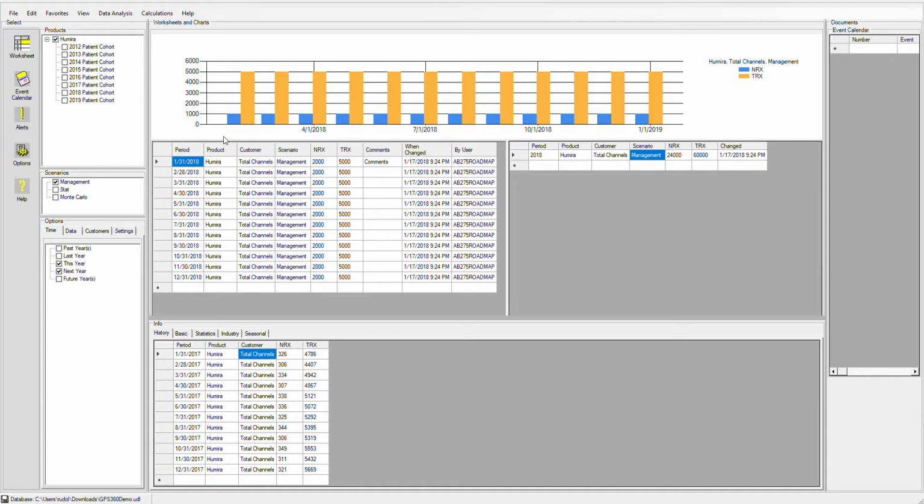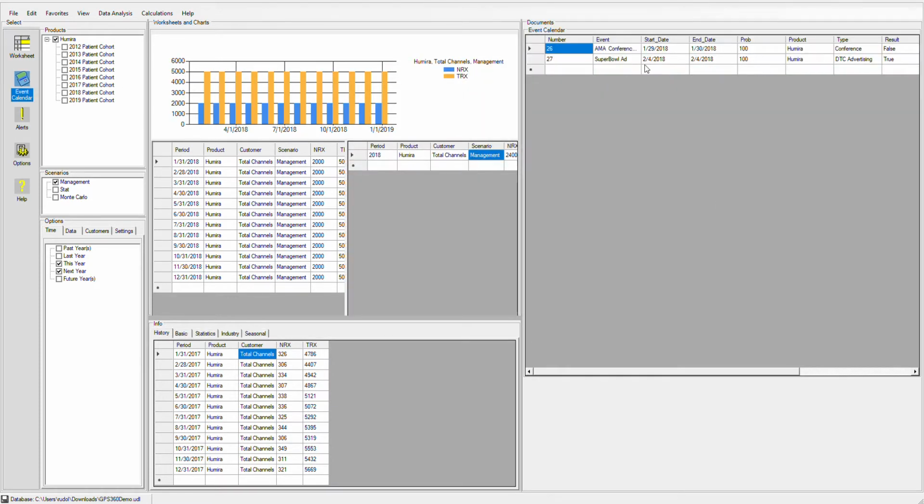Beyond numbers, RoadMap allows you to make general comments about the forecast beside each number and enter information about key marketing events or anything that may have a bearing on the forecast. In this example, there are 2 events, one an AMA conference that's happening in January and a TV advertising campaign in February that may have an impact on the forecast.